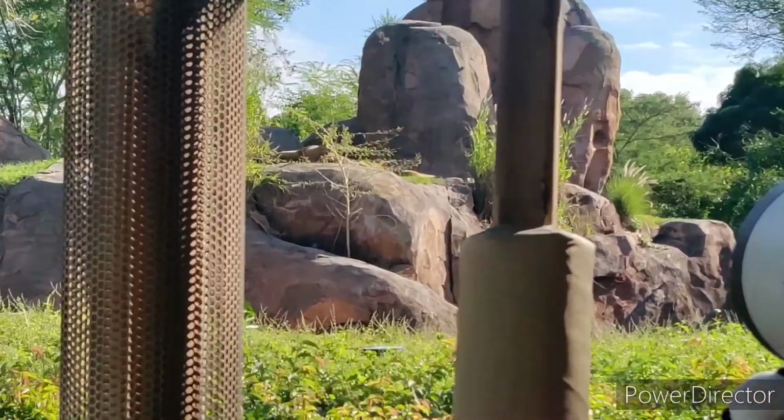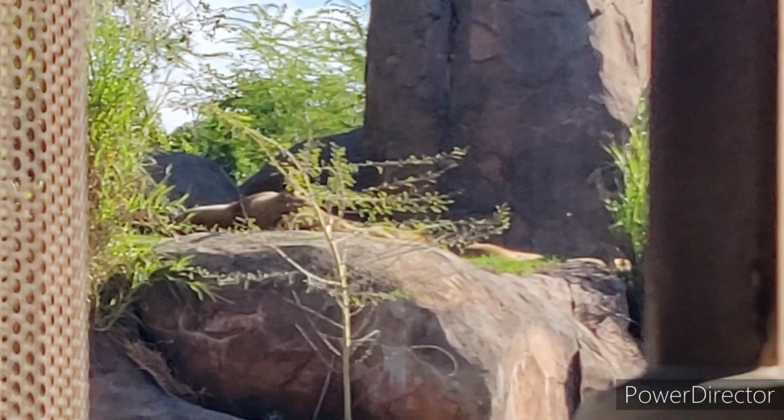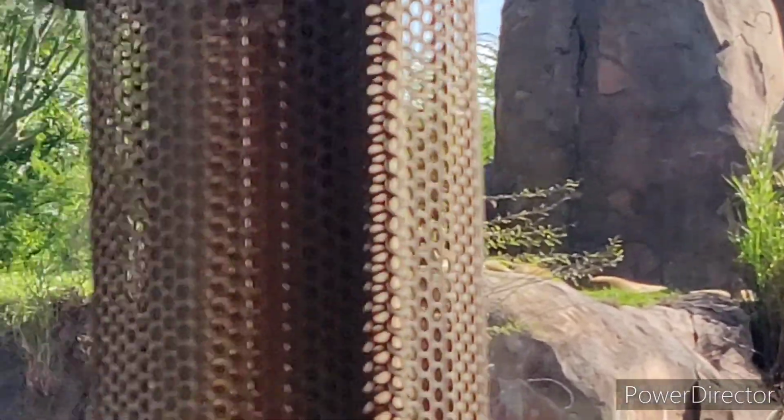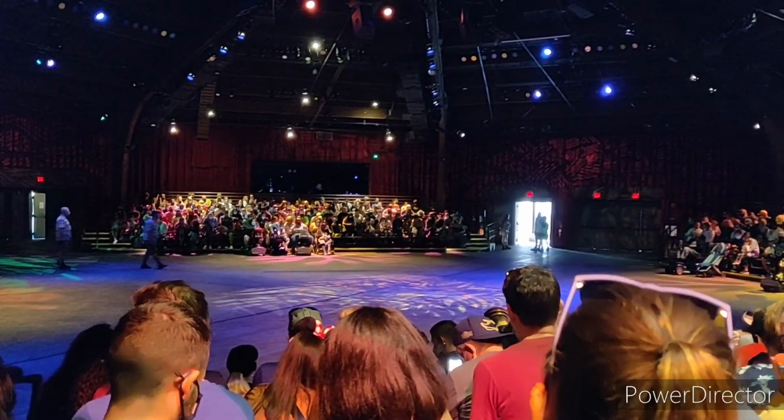This is very common for lions during the daytime, but at nighttime, they're more active. They'll use the cover of darkness to hide. We are here for the Lion King.